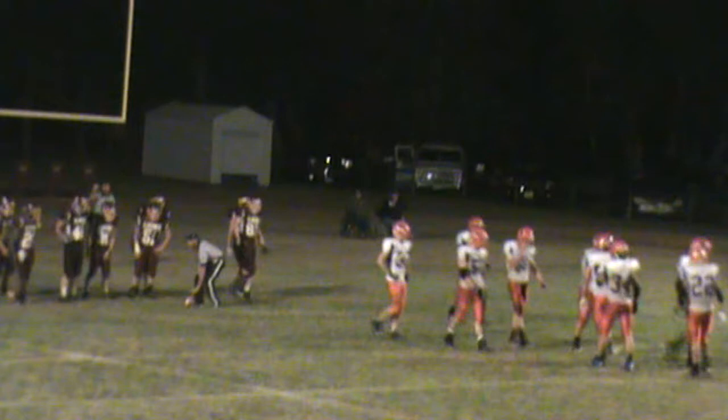We'll see how that plays here. Of course, we are still in the first quarter, but something you've got to worry about. Pitch in the backfield to Blanchard. He's got two in front of him. Finally brought down. Tackled by Trevor Hofer. Tackled by number three, Bixler.